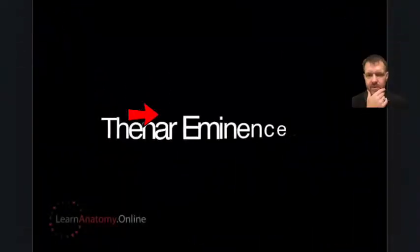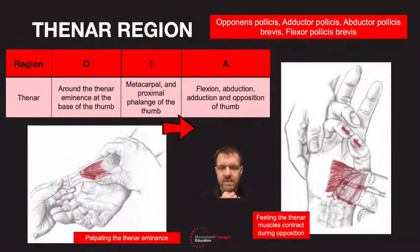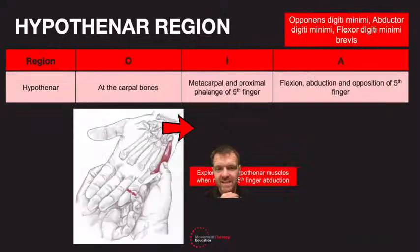There you go. Okay, so that's all thenar eminence stuff, or the thenar region, so just underneath the thumb. What time is it? I don't think we're going to get to the neuroanatomy today. We're going to have to wait till next week, I think. I'll try and get these muscles done.